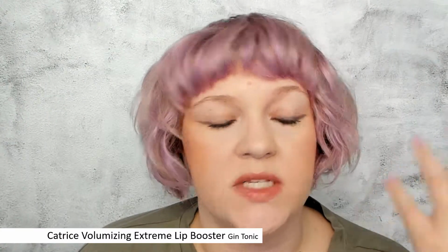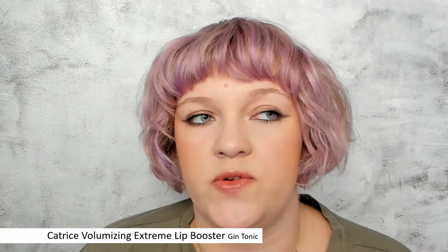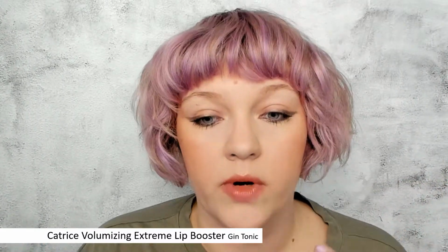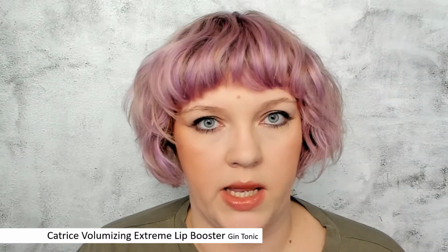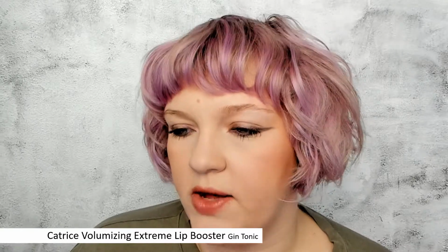Honestly, I have great experience with these lip plumpers. I have great experience with the Catrice lip plumpers. I feel like they're the only ones that actually make a difference. I mean, I already feel like they're bigger. Of course, they're shiny, but they feel like a little bit swollen. So yeah, I would say that this definitely does work, and I do feel like my lips are getting bigger. However, this is the finished look.